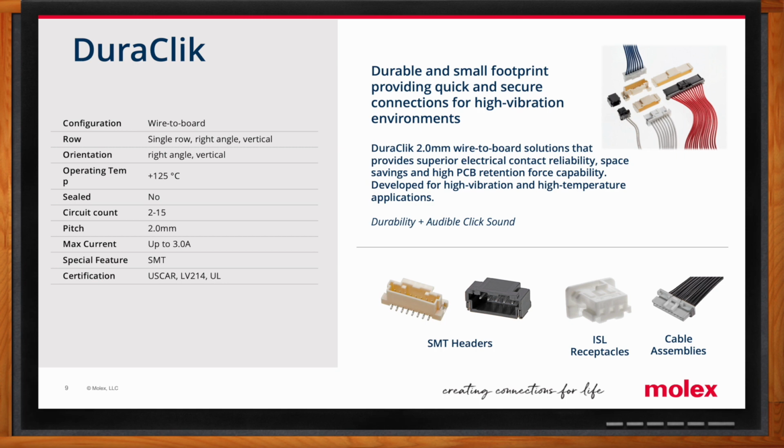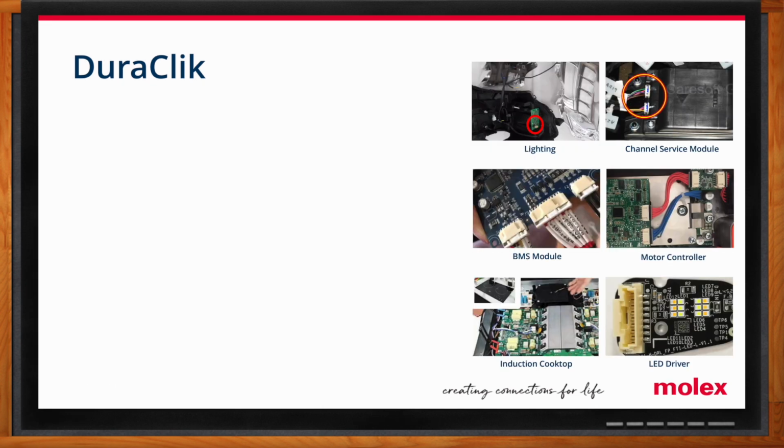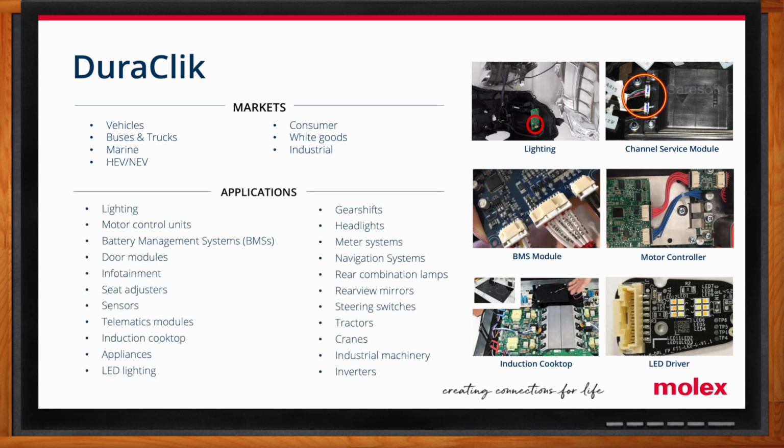Okay, so what specific applications would the DuraClick be a good fit for? Well, the original design for DuraClick was in automotive lighting assemblies. And if you've ever had to replace the headlamp in a current vehicle, you know that it's a full assembly, and it's nowhere as cheap as the light bulbs that we used to get to replace when a headlight went out. So within the typical headlamp assembly, you may have 2 or 3 stacked boards, and DuraClick gives you a great way to connect those boards with a small wire to PCB system.